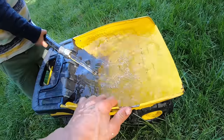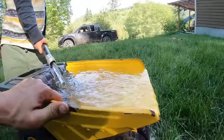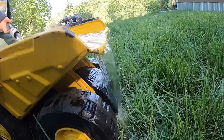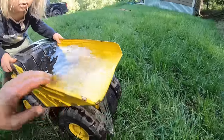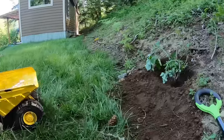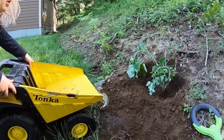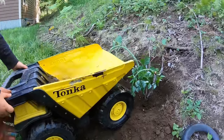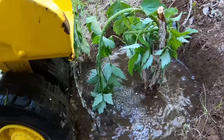Is it full yet? I think it's overflowing. See that? I think it's full now. Tonka, you're overflowing with water. Quick, bring it to the raspberries. Back it up, back it up. So the last thing we gotta do is make sure our raspberries have water, right, Riv? Oh, careful. Let's back it up some more. Right there. Now dump it out. There we go.